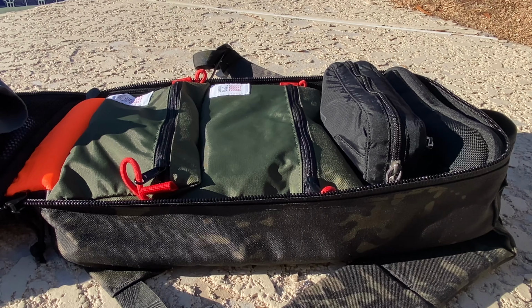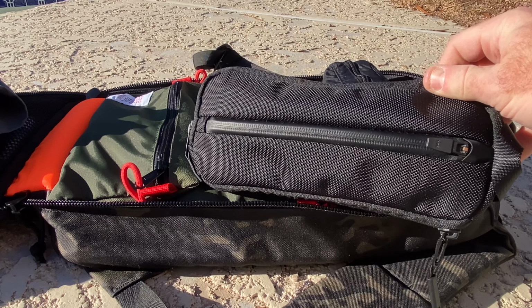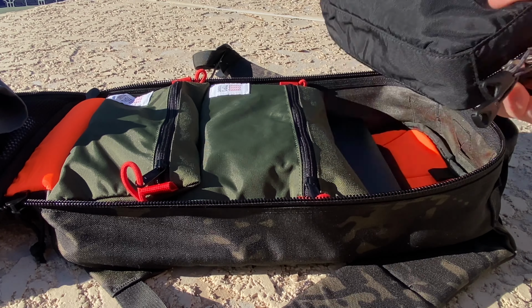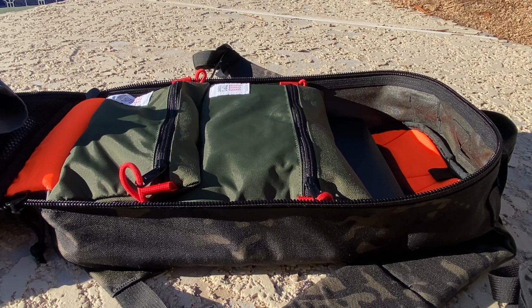So I've got a couple of different pouches. We'll start up at the top here. This is the Air Split Kit. I'm going to do a video on this, but this is my tech pouch. Because I'm going to the gym, I threw my REI micro dopp kit in there for a shower afterwards.